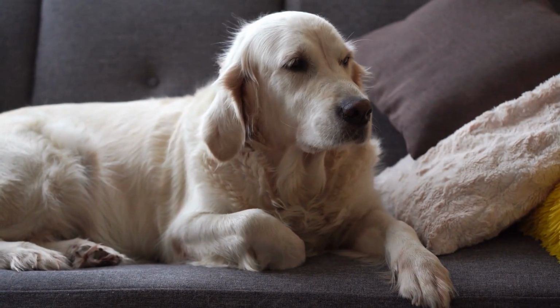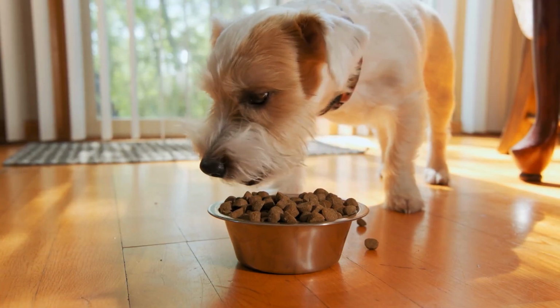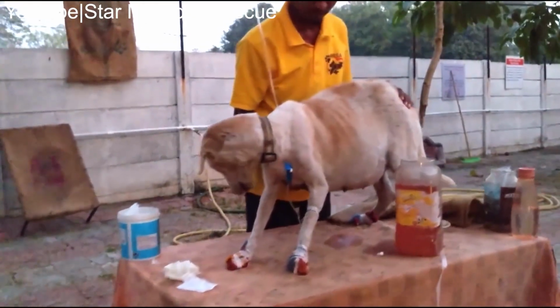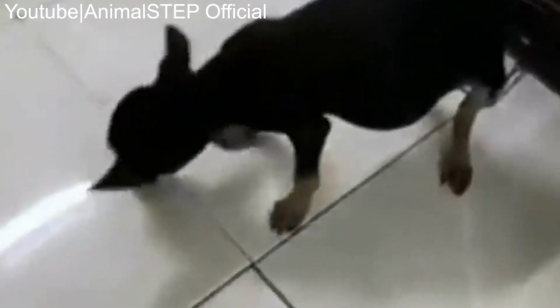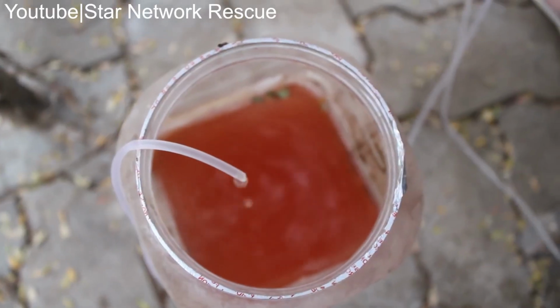Dogs are known for their enthusiasm when it comes to mealtime. However, gobbling down food too quickly can be problematic. When a dog eats rapidly, they tend to swallow large amounts of air along with their food. This trapped air can accumulate in the stomach, leading to distension and an increased risk of bloat.